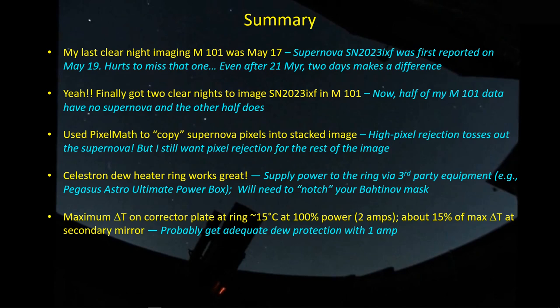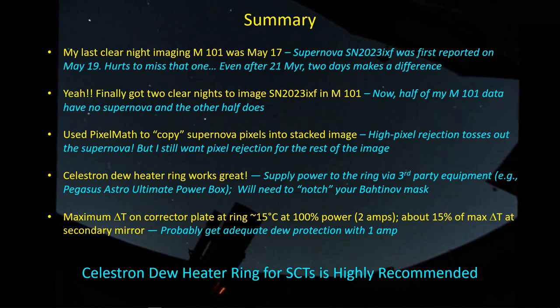The initial testing I did inside shows that the dew heater ring does a really good job of raising the temperature of the corrector plate. You could probably get away with just using 1 amp and still get through the night without any dew. For those of you thinking about purchasing the Celestron Dew Heater Ring, I highly recommend it. It's a very useful piece of kit.